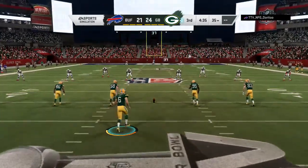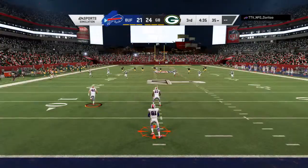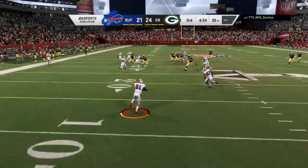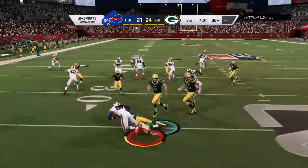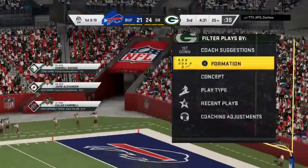Out is the kickoff unit as they run up and send this one away. This is taken at the 3. And not a bad return here. He gets it out to the 25-yard line.